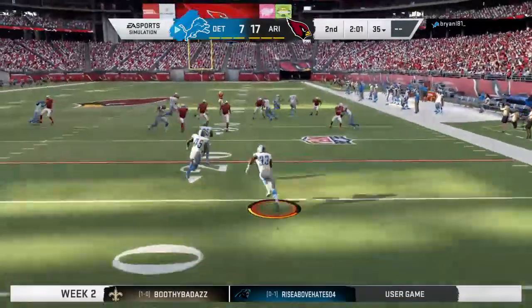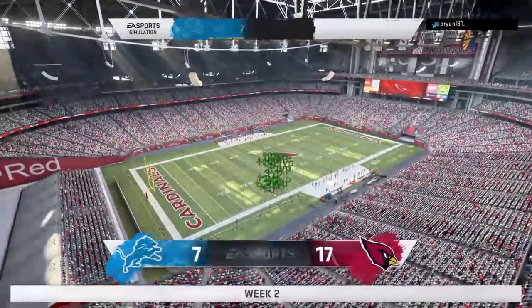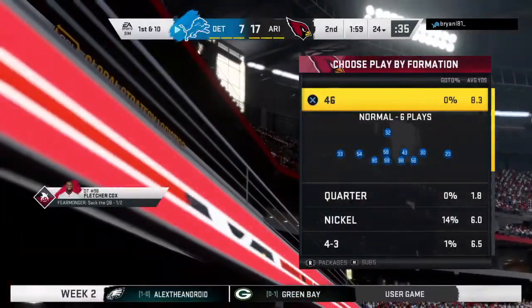This is taken at the 3. And he'll bring it back to just about the 25. Call it the 24-yard line. 2nd quarter action with 1:59 remaining.